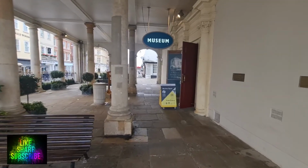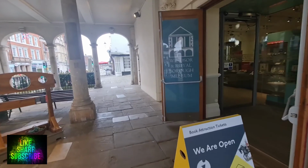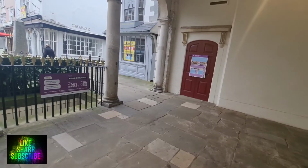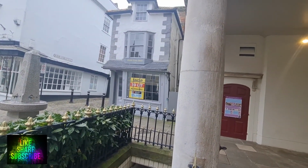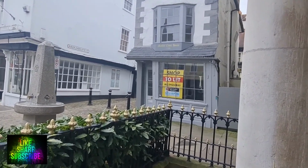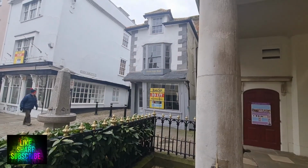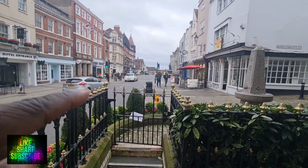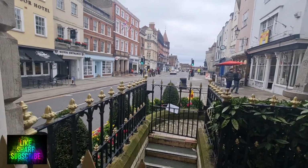So there's a museum here as well. The Royal Museum. The right place. I want to show you this building. I think it's called the Crooked Tea Room. It used to be a tea room, and it was built in 1718. And you can see we just came from around here and walked across. So I've done like a full circle.